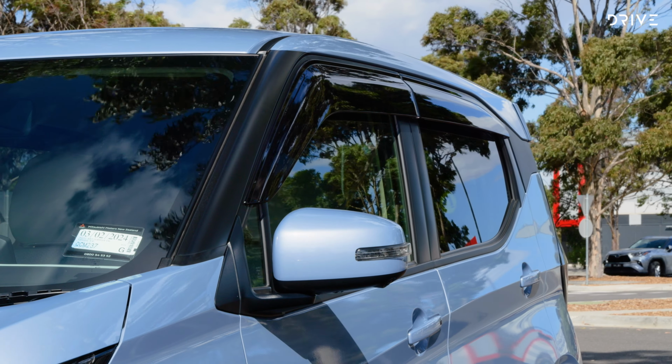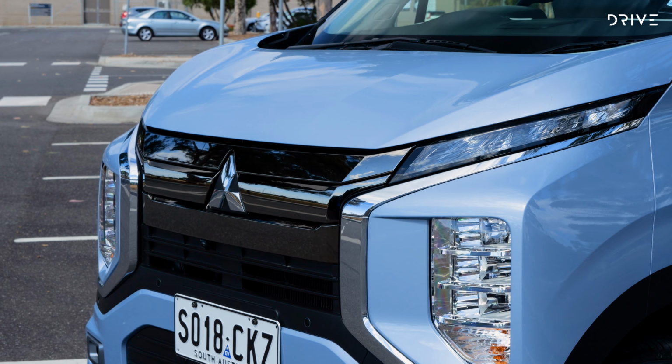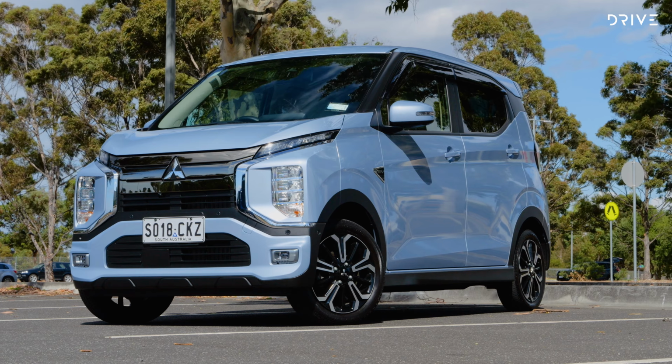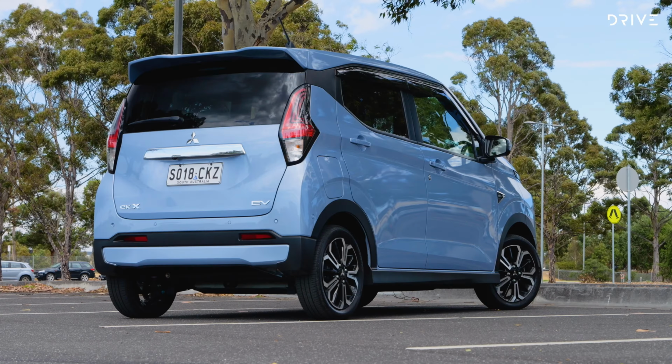Design-wise, it uses a lot of the unique dynamic shield styling language that is seen on other Mitsubishis. In particular, you will see a lot of the Mitsubishi Triton in its front fascia, but it is blended to a weird, unique, boxy design language. I've heard conflicting things about its styling. It sounds like a love it or hate it affair, but let me know what you think about it in the comments down below.